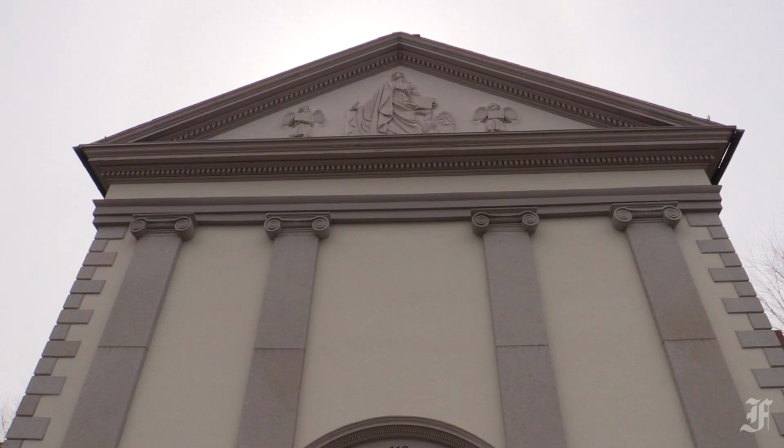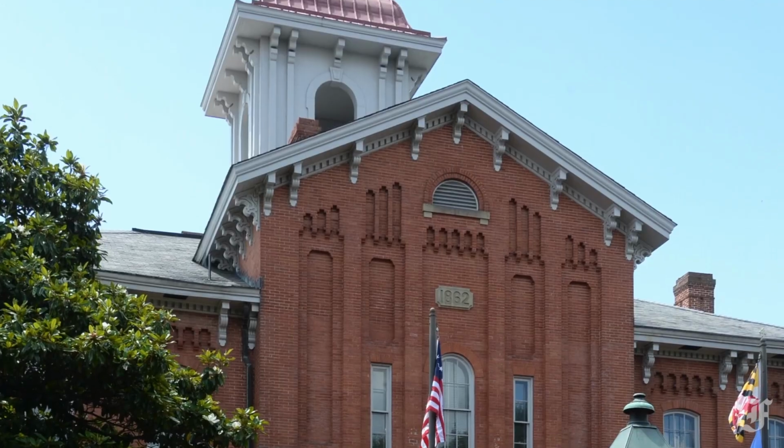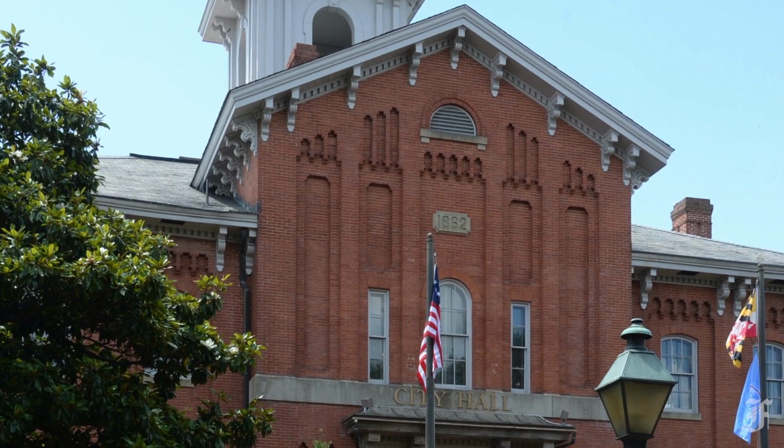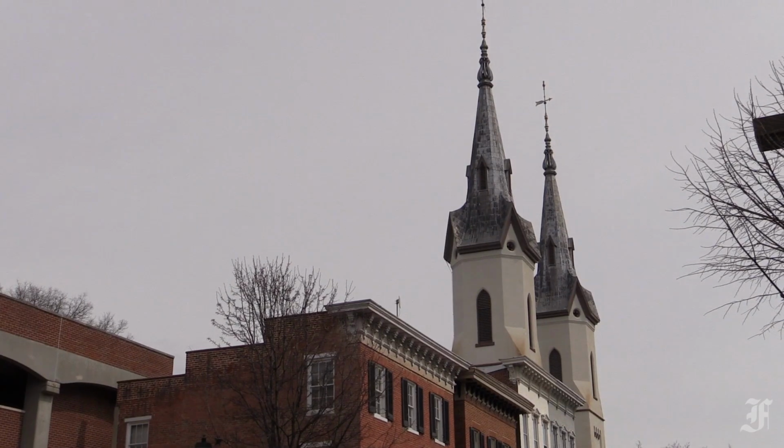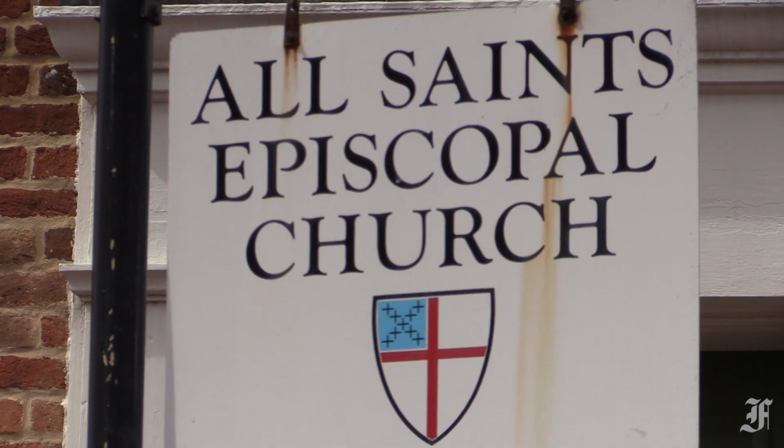And it's funny because when I was trying to pick the buildings that I did for this project, it was pretty unanimous what people wanted to talk about. The buildings, of which there are 20, range in style, from the federal style of the Potts House on North Court Street to the Italianate style of City Hall. And then there's the Gothic Revival style, present in both Evangelical Lutheran and All Saints Episcopal churches.